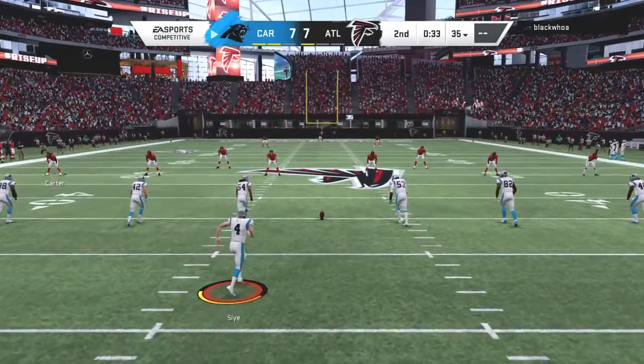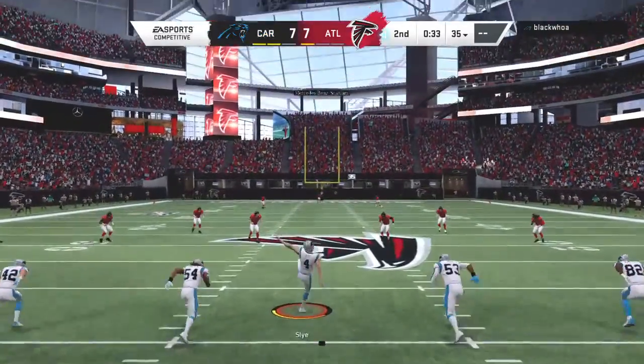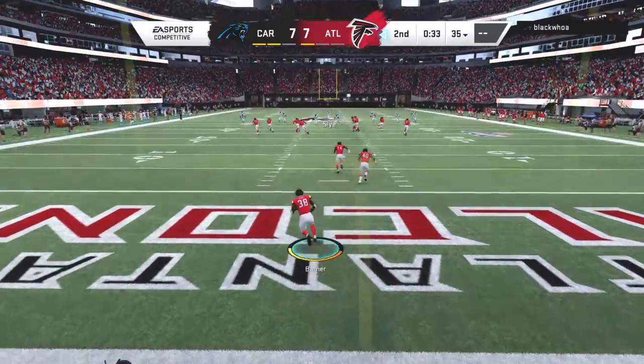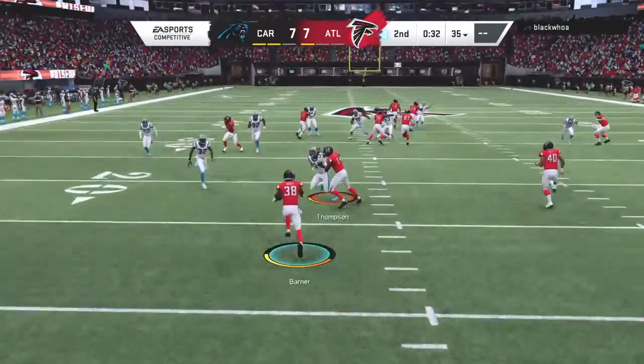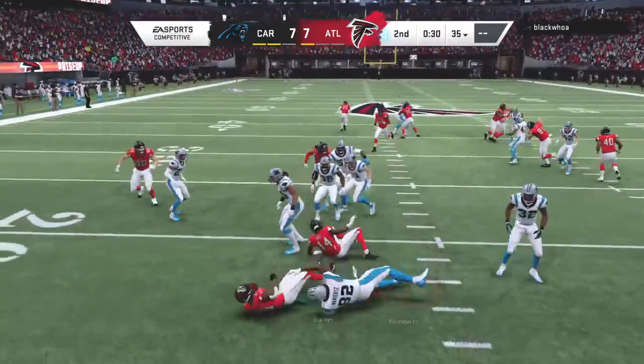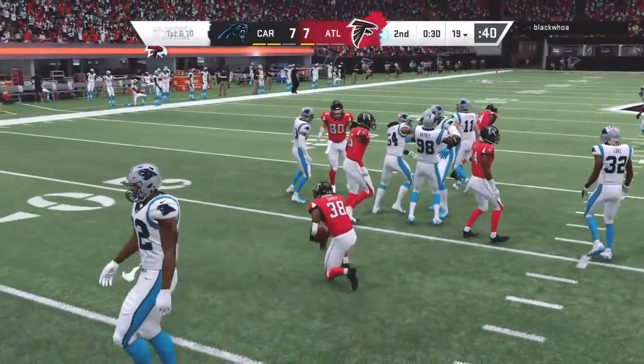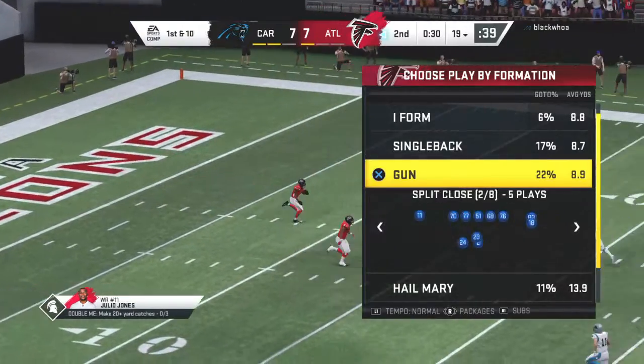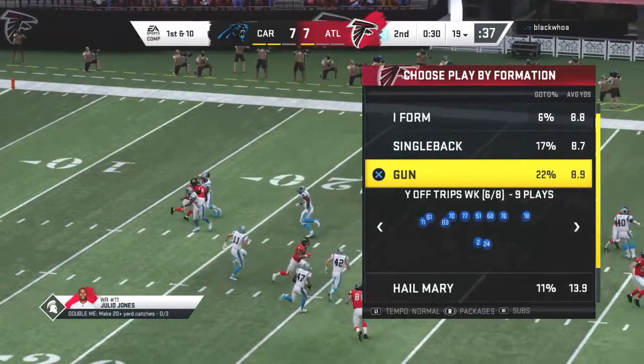So all even at 7 now as they kick it away. This will be taken to the back of the end zone. And he'll take it back to about the 19-yard line.